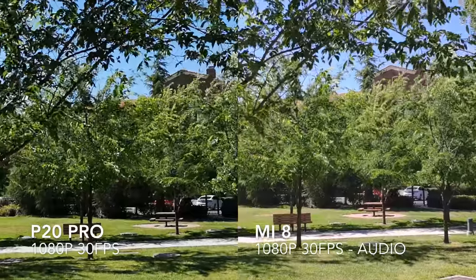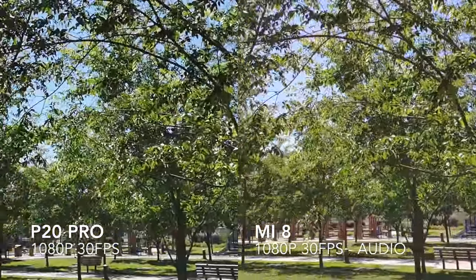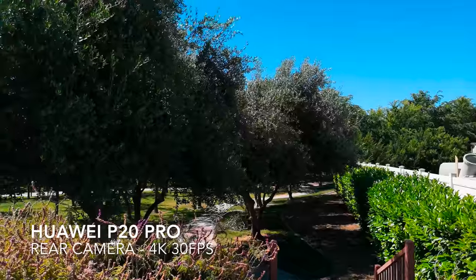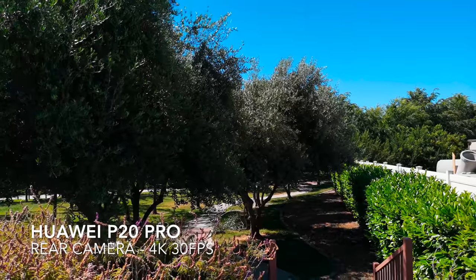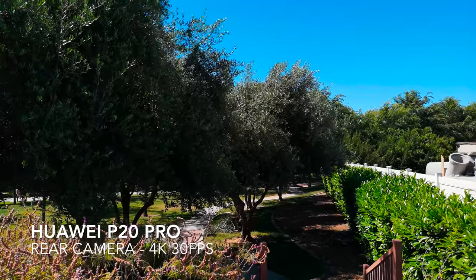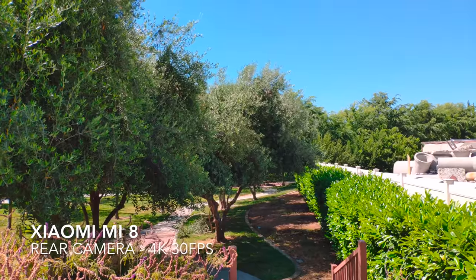And we'll do one last pan around the park here, so you can see how the cameras handle the changing light there. Everyone, so we are here at the same scene in the park, this time being shot at 4K, 30 frames per second. And again, the Mi 8 cannot shoot at 60 frames per second in either 1080p or 4K. So that's pretty disappointing there.